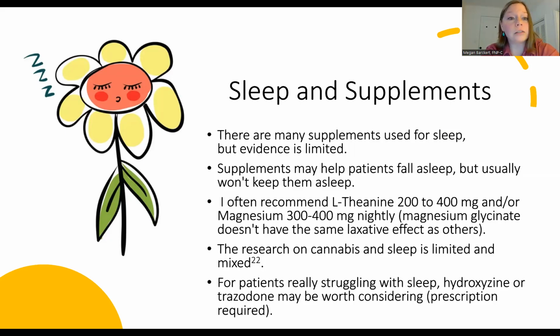I have lots of patients who swear by the benefits of marijuana or cannabis for sleep. The research is, again, limited and mixed. There are studies out there that show that cannabis may negatively affect sleep quality, while there are others saying it's beneficial. I tell patients, you can try it and see. There are other things we could talk about.